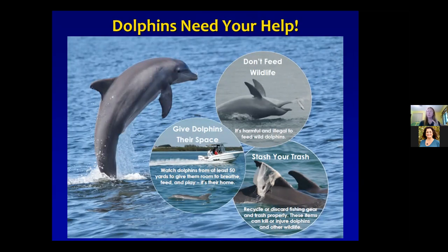The second is to give animals their space. It's recommended to view dolphins from at least 50 yards, or half a football field, to give them room to breathe, feed, and play. Keep your boat a distance away so you're not getting in the way of their movement or behavior, and potentially slow down if you're in a place where you can't see them well or know what they're doing. And then lastly, stash your trash.